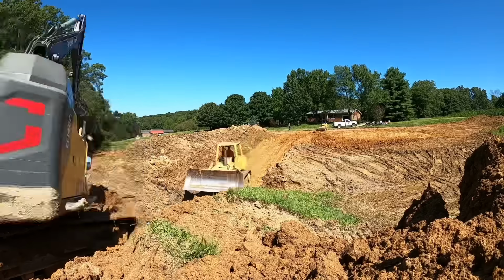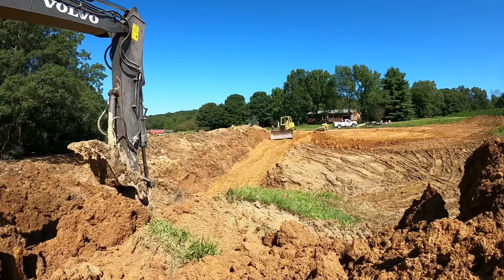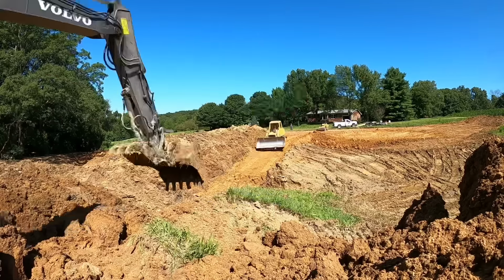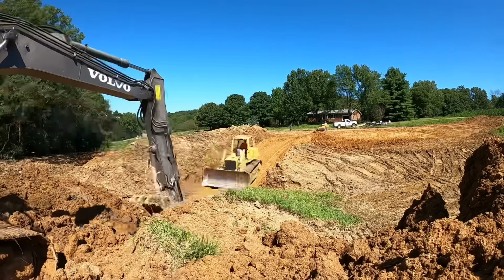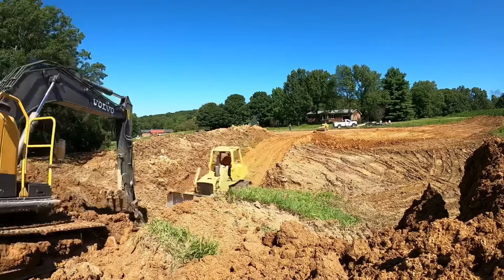The purpose, there he goes right there, you see him. The purpose of that is if I had a sheep's foot roller instead of a smooth drum roller, it would leave that top dimpled. And just trying to make sure we break that top up just a little bit so those lifts bond together real good. But I'll be quiet here and let this play out a little bit, and you guys can kind of watch 2 or 3 lifts go in, kind of see how the process works.